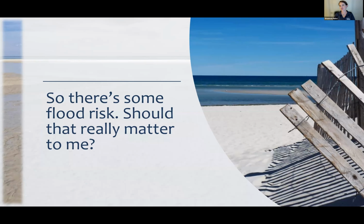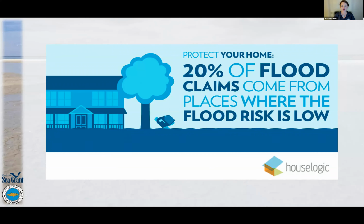Okay, so now we've gone very briefly over what the flood risk is. So now we know that there is some flood risk. Should that really matter to you? Well, we've got a few things to talk about here.